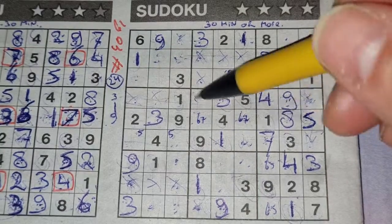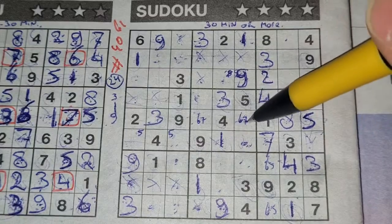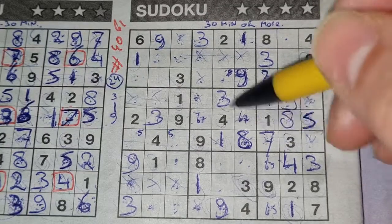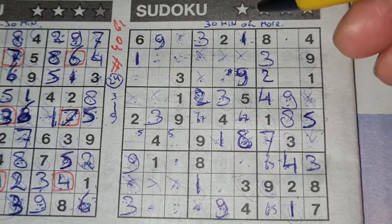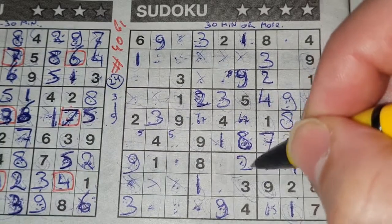The other two numbers are the 1, the 2 is missing, 3, 4, 5, 6 and the 7, and the 8 is missing. 2 and 8, 2 and 8. We have 8 there, no 8 there. 8 should be here, and the 2 goes there. Two in this column, two in the middle column. So the column, the only place left for two should be there.